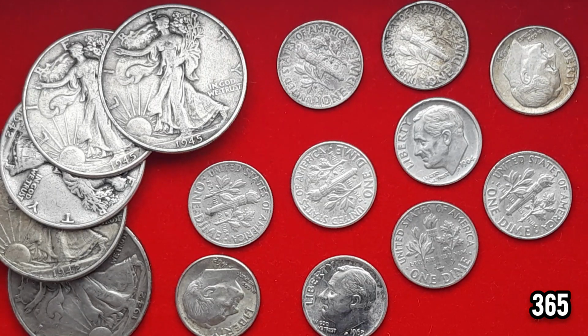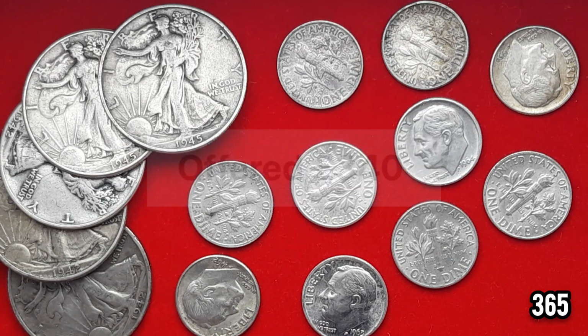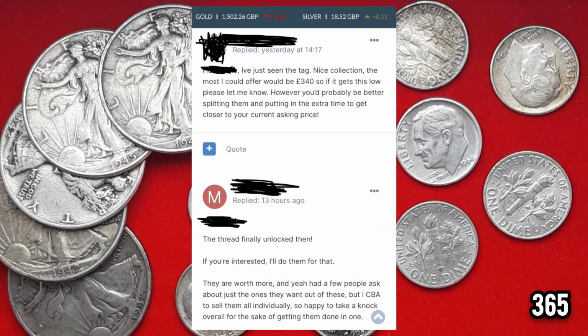So I actually messaged him back, offering him £340. And you can see the message here. I'm going to read it out because, like I said, it's going to be hard to see on the screen. "I've just seen the tag, nice collection. The most I could offer would be £340. So if it gets this low, please let me know."